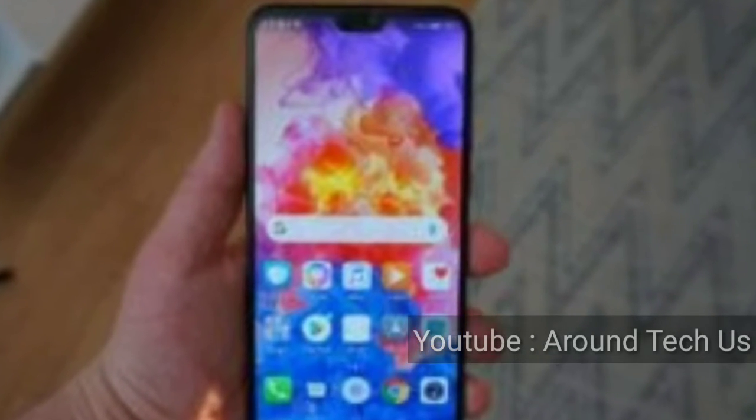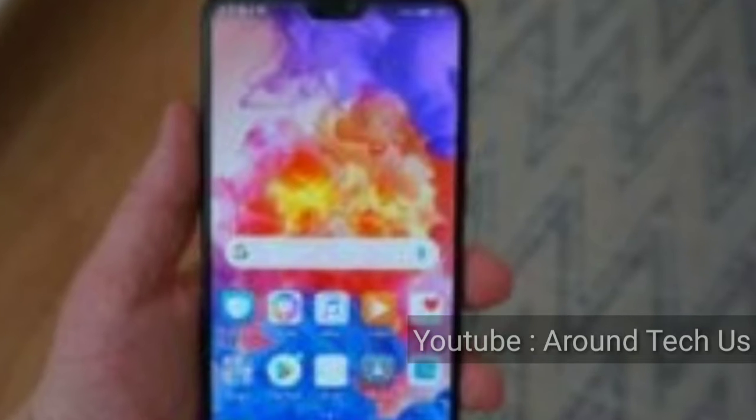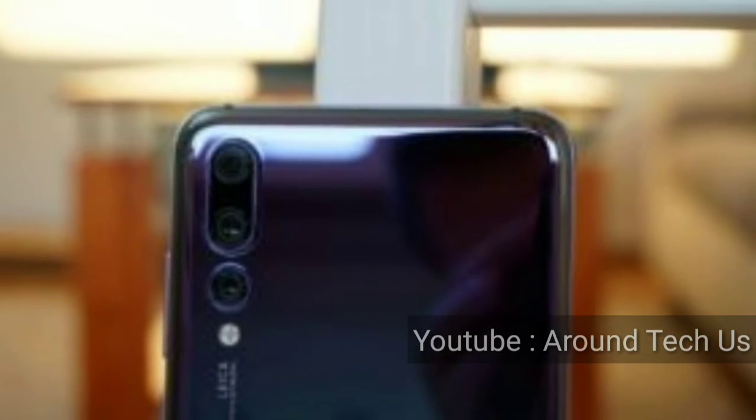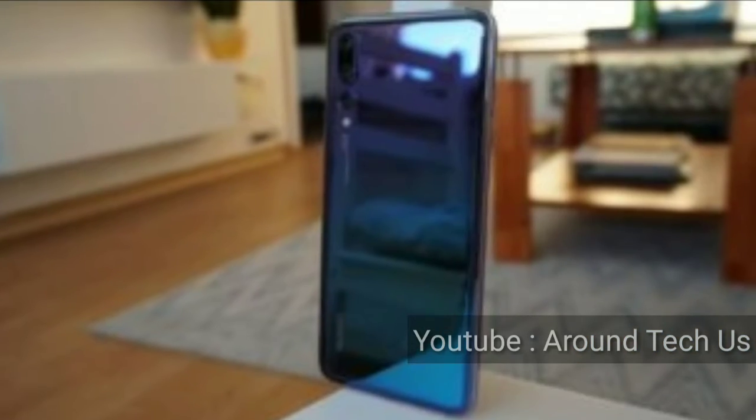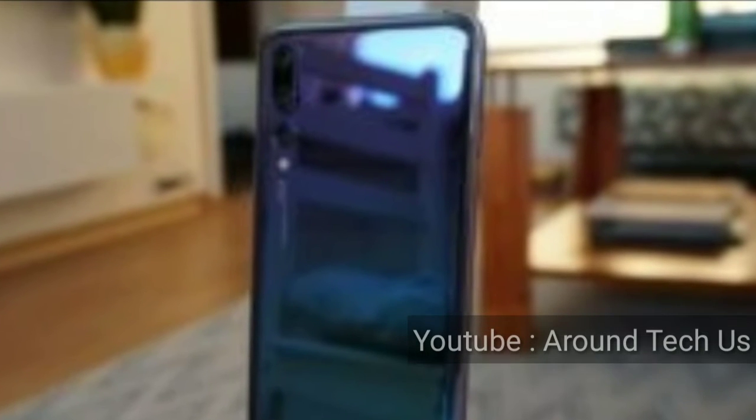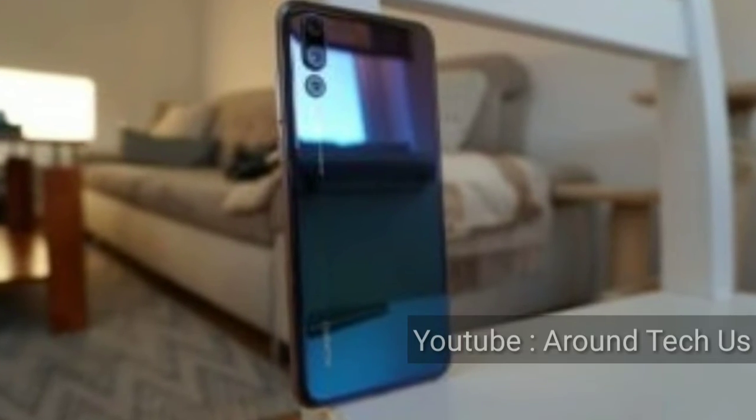Other things you need to know about the design: there is no headset jack. The P20 Pro is IP67 certified for water and dust resistance, whereas the P20 has a lower IP53 certification. Finally, the P20 has hi-fi wireless audio system that assures great sound quality via the Bluetooth.